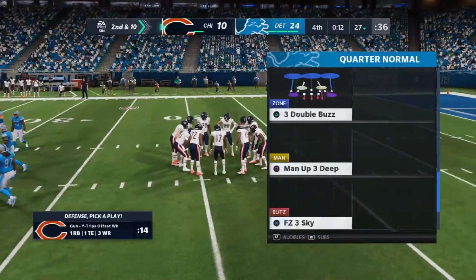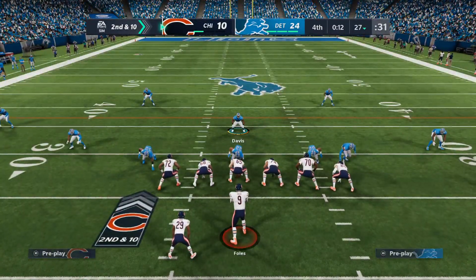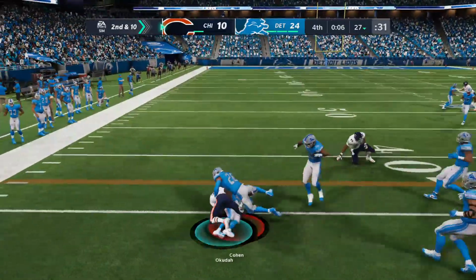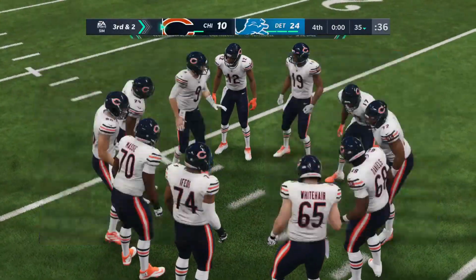And that one is incomplete, and it stops the clock at 12 seconds left in the half. 2nd and 10 now from the 27. The screen pass here to Cohen. That'll leave them with a 3rd and 2 coming up. They got 8 yards there. Cohen.